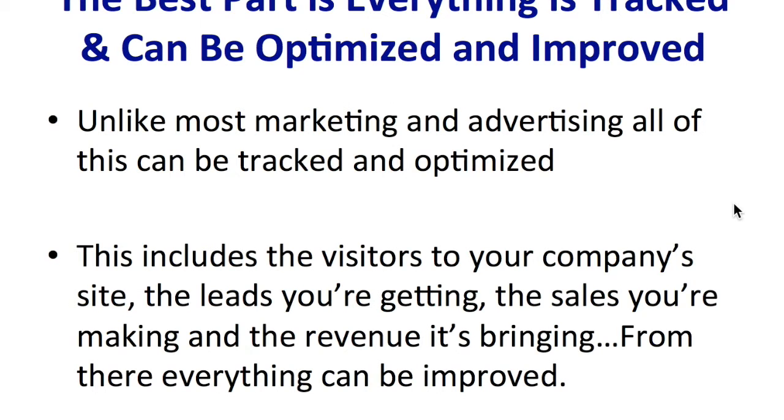The best part is that everything can be tracked and optimized. Unlike most marketing and advertising tactics, we make sure that we're constantly refining and improving everything that is going on with an online marketing campaign. This includes visitors to your website and the leads that you're getting in, as well as the sales that you're bringing in. Now, we can tailor this to your company's goals depending on where you are.